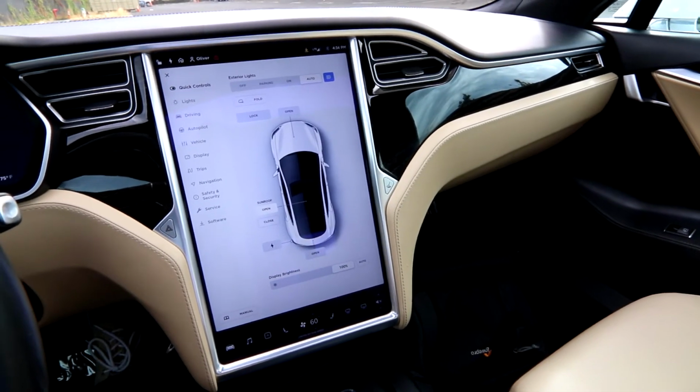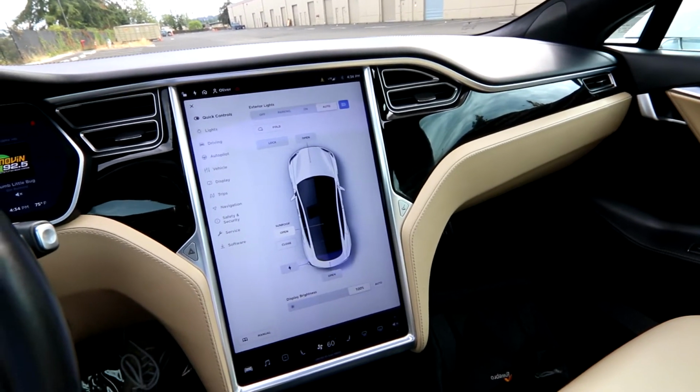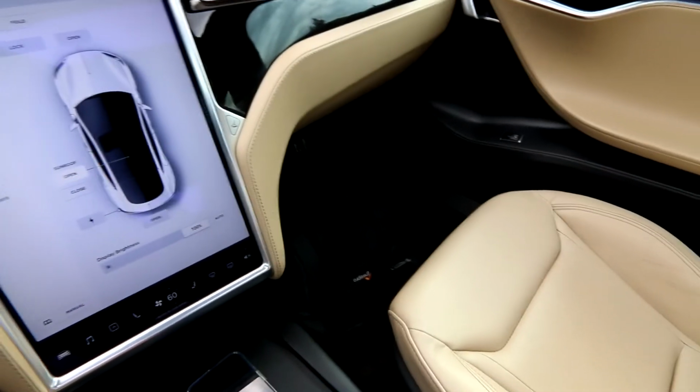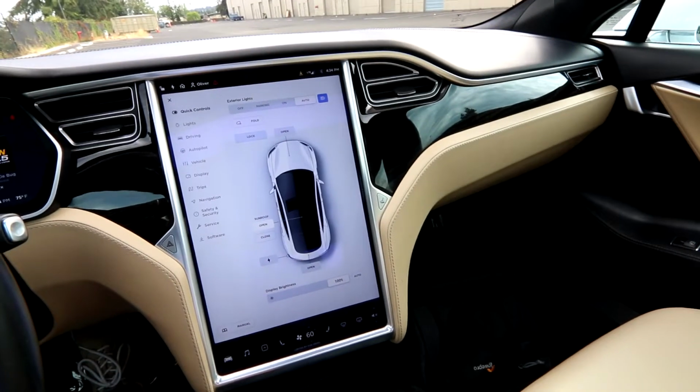I love Teslas. We have a big pre-owned business at Infiniti of Tacoma. We have 12 Teslas in stock. We've sold probably 100, maybe more over the last couple of years. And yeah, they're awesome. I love them, and they're just so many cool features.